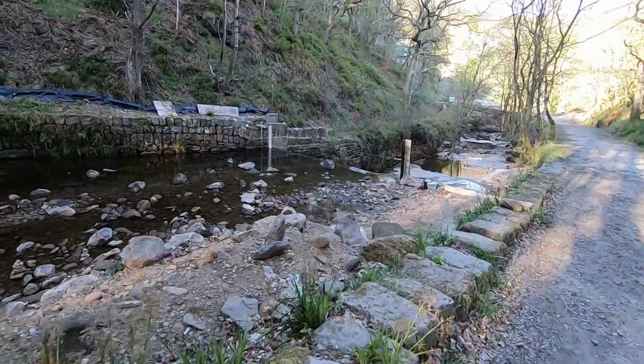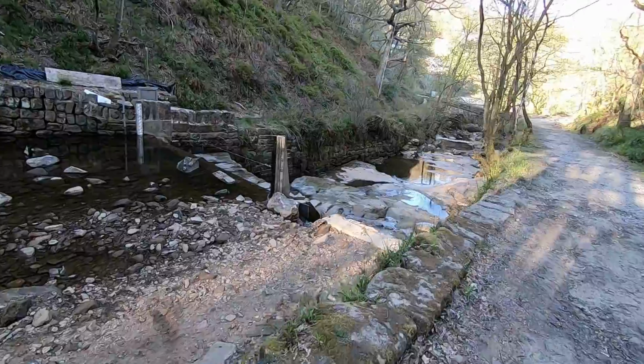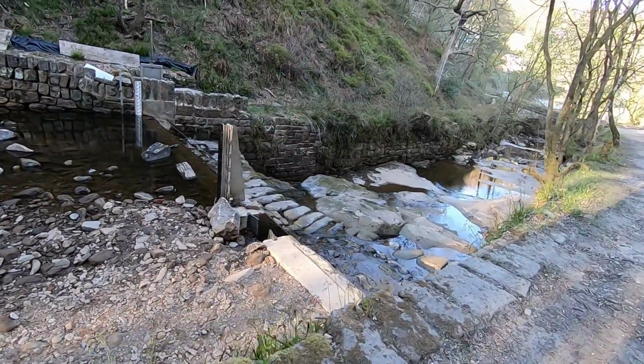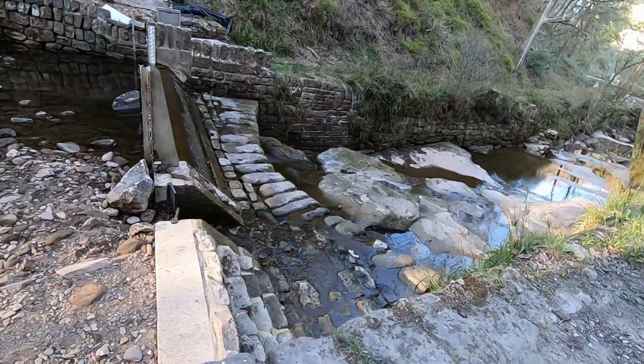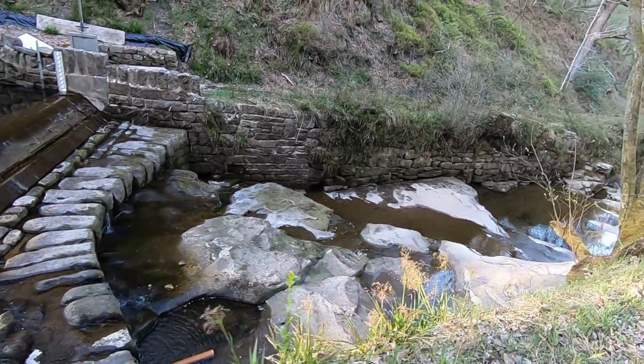Probably the newest engineering feature on this stream, most of it being channeled away to run through a hydroelectric turbine generator. It does leave a short section of the stream bed running almost dry, but renewable energy generation is admirable.